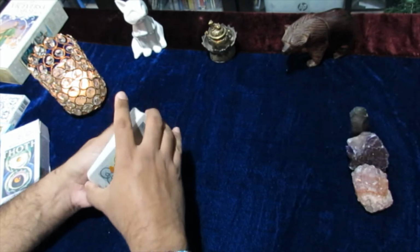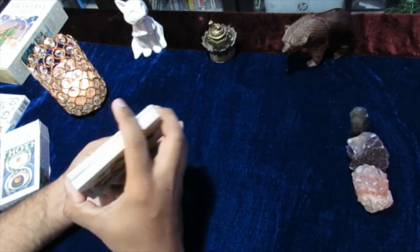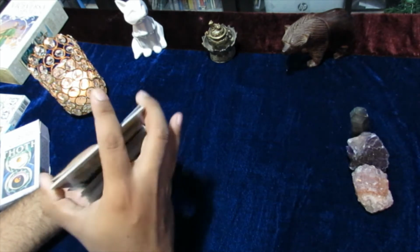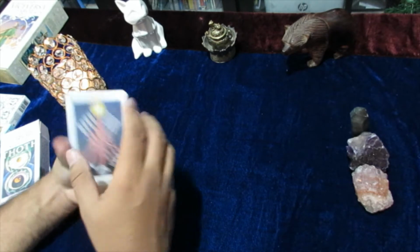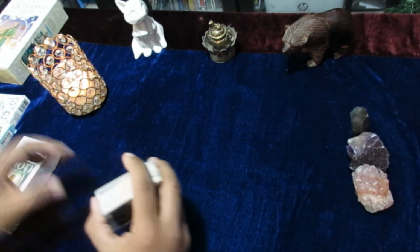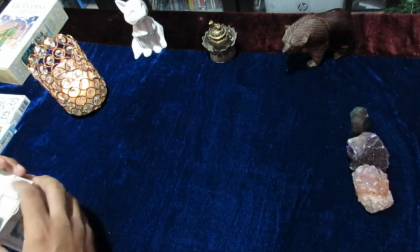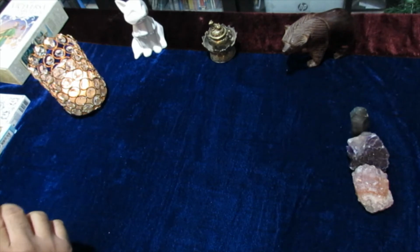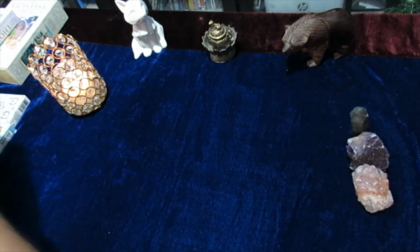Even though there is a dark story within the owner, or the one who set out to create it, because he was not the creator though, there is a different feeling with this deck. It tells you different stories, and of course it's a little bit of a different system, since we're talking about the Golden Dawn system. But this one was one of my favorites for 2019.